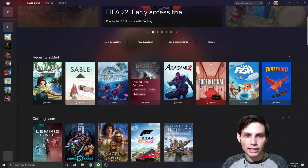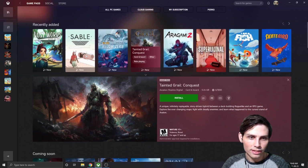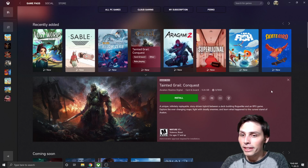So if you do see one of these games that you think is pretty cool, what you can do is click on it. I actually think this Tainted Grail Conquest looks pretty cool. So I'm going to click on this. Look at this art, it looks pretty fancy. I can just straight install it from here. A unique, infinitely replayable, story-driven hybrid between a deck-building roguelike and an RPG game. That sounds like my kind of thing.